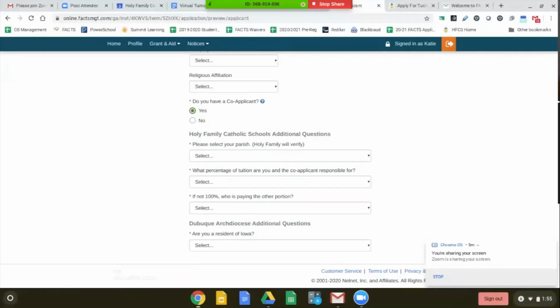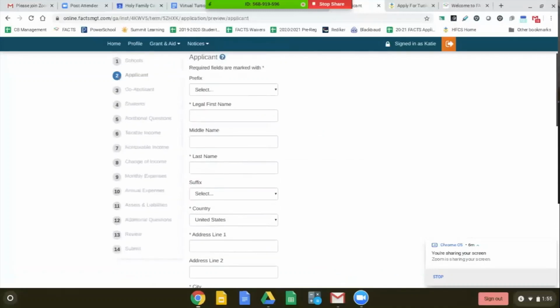Yeah, that's an important call out, Katie, because I know a lot of our families that come to us from Illinois and Wisconsin might at first tell me, well, I'm not going to apply for tuition assistance because I won't qualify for STO, which is true, but you have to start at the FAX application, which calculates a need, and then the need is filled with a different bucket, like you said, not STO, but Holy Family funds. Perfect.